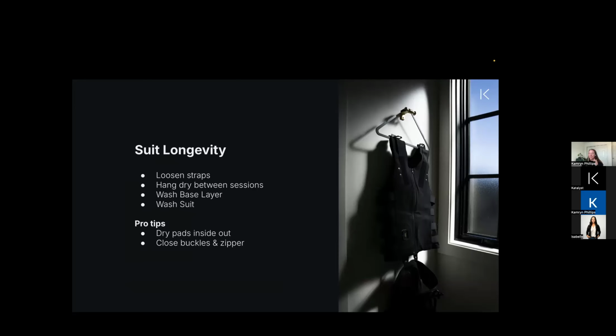All right, suit longevity. I kind of already covered this, jumped ahead a little bit, but making sure we are loosening our straps, hanging to dry between sessions, not putting it back into the box or in an unventilated place, so somewhere it can breathe. You're welcome to wash the base layers between each workout. These go on a delicate cycle, gentle detergent, and I like to hang dry mine. They're okay to go in the dryer, but we'll have a little bit more longevity hang dry there.